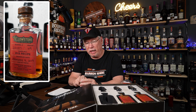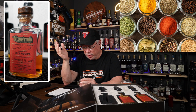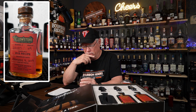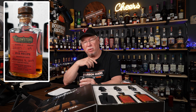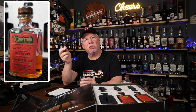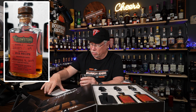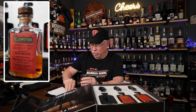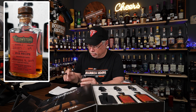Wow, that is a spice bomb. A lot of pepper right up front. I mean, like kind of black pepper. Very spicy. And obviously, it's not from the rye, so it's got to be the mash. But that is a spice bomb. Very flavorful. I would say moderately sweet, not real sweet. But that spice was the first thing that you hit. So I'm going to go here and make some notes, and we'll fast forward through this.